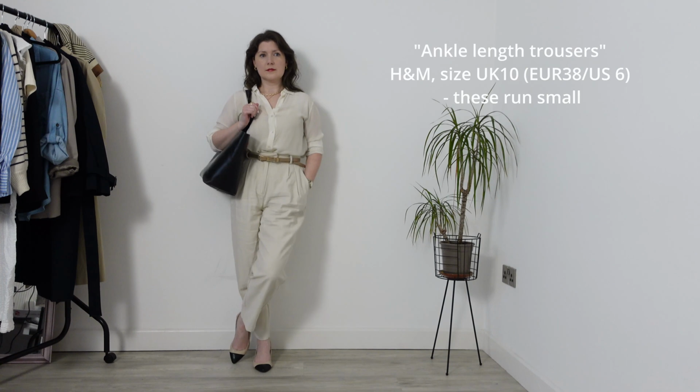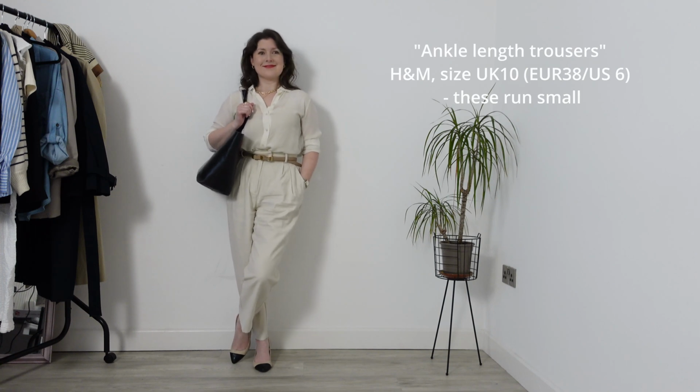Second outfit is one of my favorites of all time. And it features these pleated, cropped, again, tapered trousers from H&M.